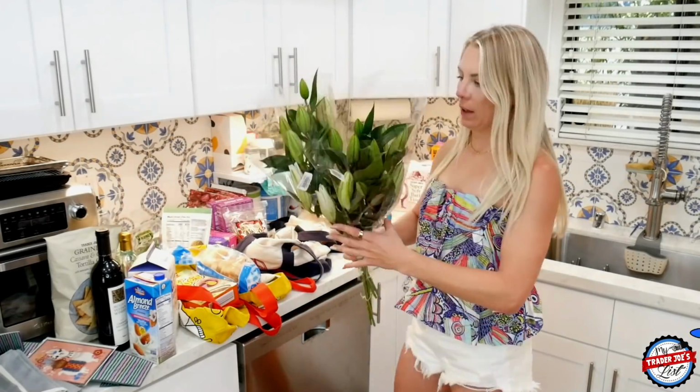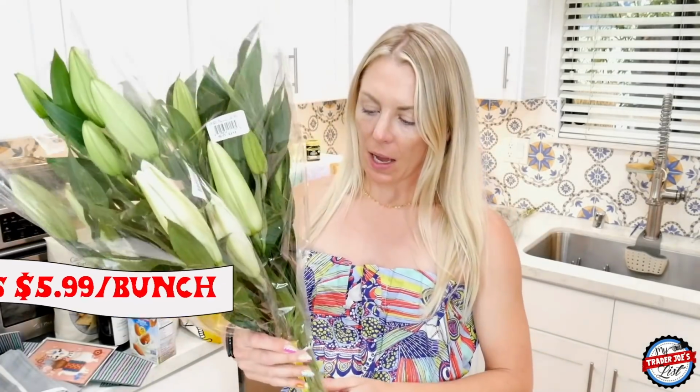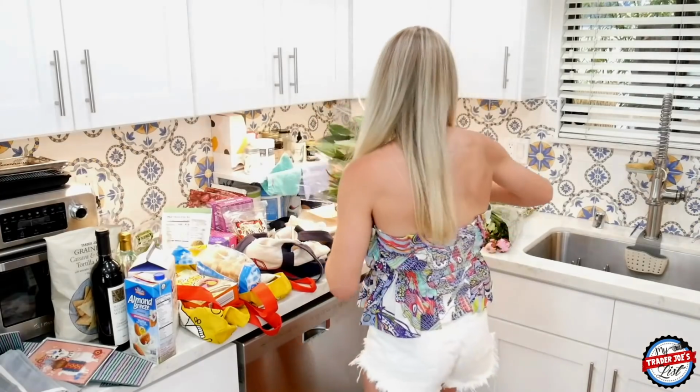Same thing with the lilies. Take off most of the green. These smell amazing. Buy them when they're still closed. I got this one because it looks like a couple will start blooming the next day. But these just make your house smell amazing. So take off most of the greens, cut them down at an angle at the bottom, like a 45-degree angle. And then once they start opening up, they've got those little yellow things at the end. Pluck them off, and it'll help keep them alive longer.